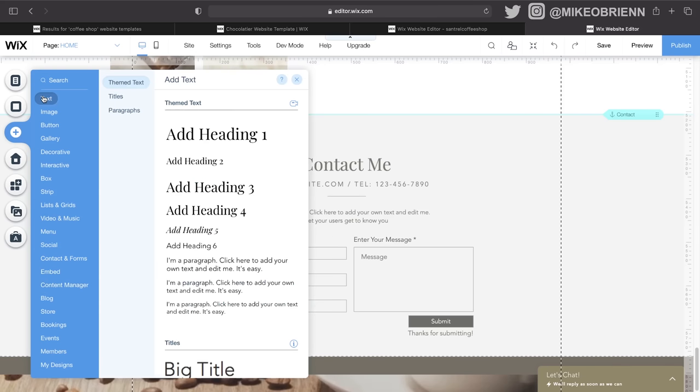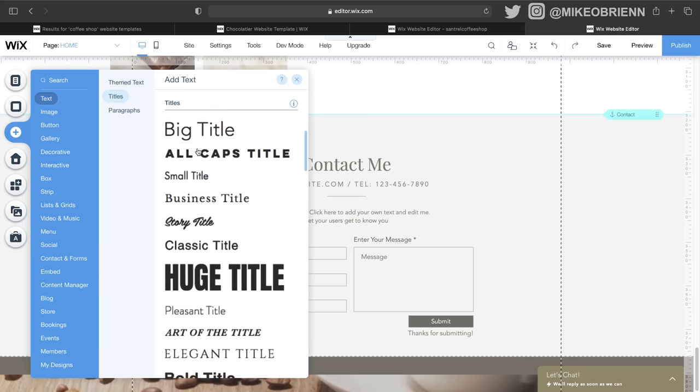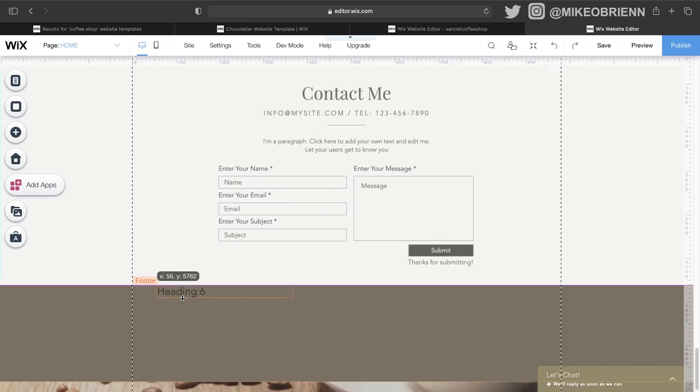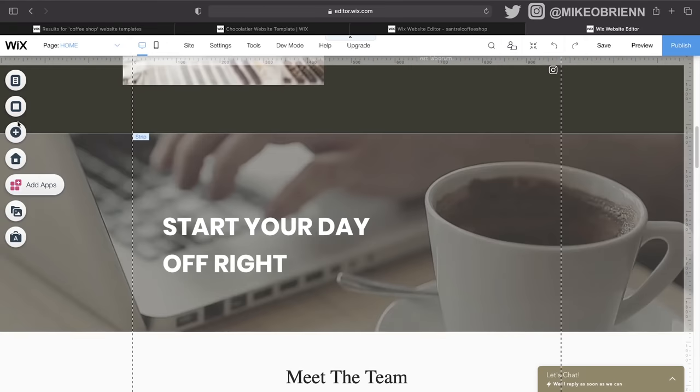So what you can do is go and add things to the bottom, so maybe like the text. And you'll see that we now have a heading 6, just a little title on the bottom there. And so you can add like your phone number, your address, really whatever you want. You can add some dynamic elements too, but I mean, this is probably the best. Just adding text is really simple to do.